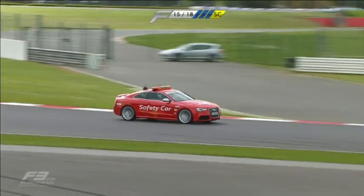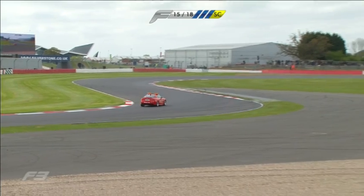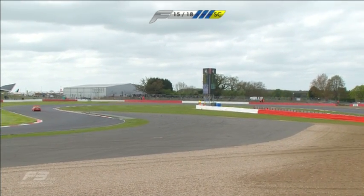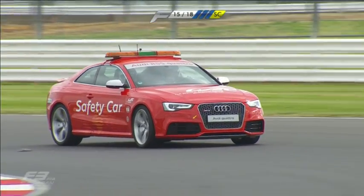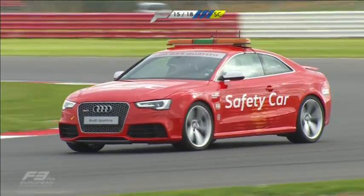So Tom Blomqvist, got to keep his head now as they prepare for what will fairly soon, I think, be the restart of the race. Once the lights go out on the safety car, then we'll know for sure that we're about to get back underway. Here at Silverstone last year, we had 3 different race winners from the 3 races.